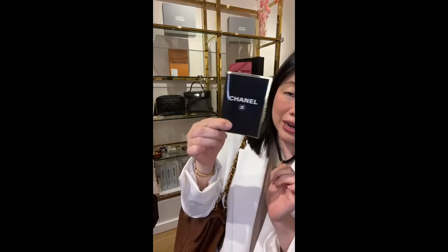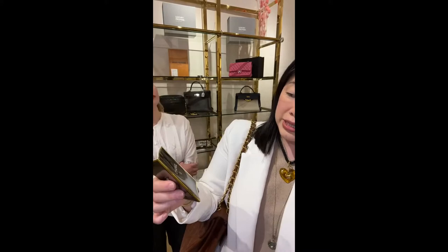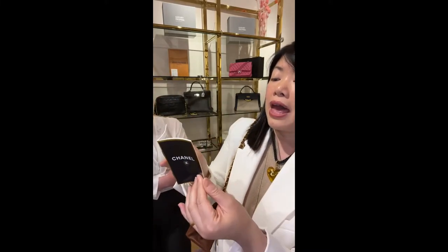So it has the Holy Grail, the Chanel booklets, and why we love these Chanel booklets: these were actually included in vintage bags from the 80s and 90s. They are no longer in production. They do not hand these booklets out.